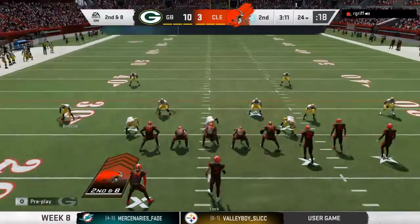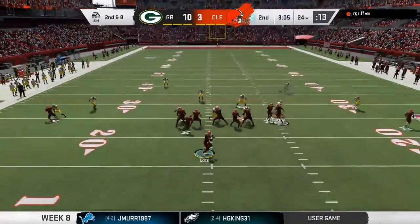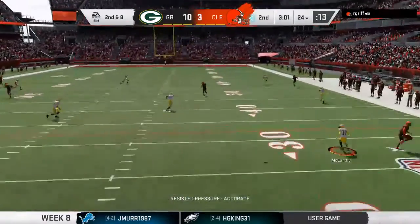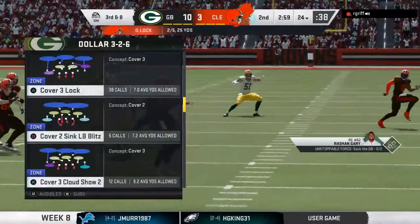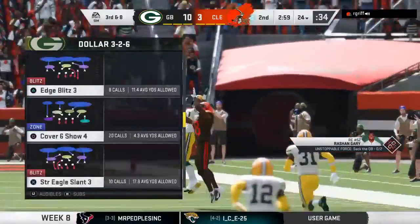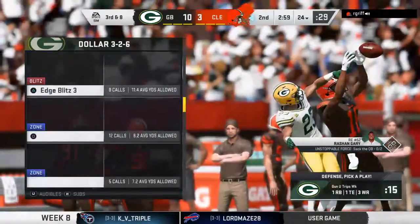Here's 2nd and 8. Check. 44 is the mic. Go. On 2nd down, here's Locke. Airing it out, looking for Ridley. And this is going to wind up incomplete. The coverage there too strong on the deep ball, and now they face a 3rd down. A lot of contact there, but there was no way it appeared that he was going to get a flag on that one. Looking for it, but he wasn't going to get it.